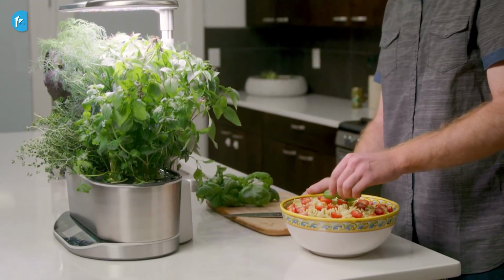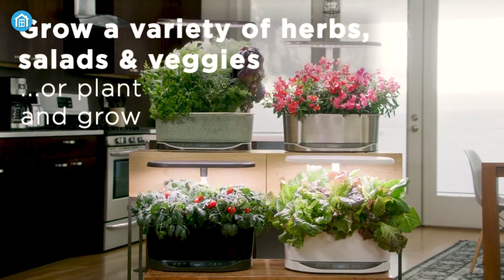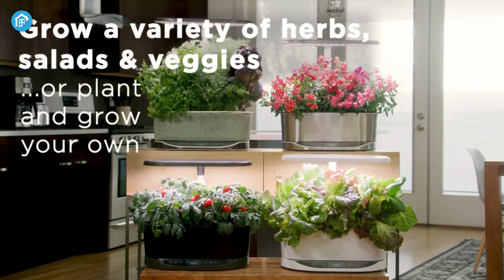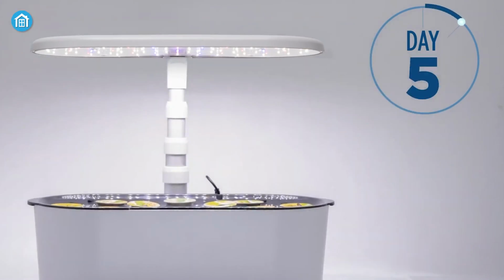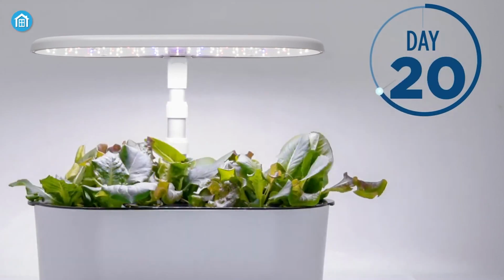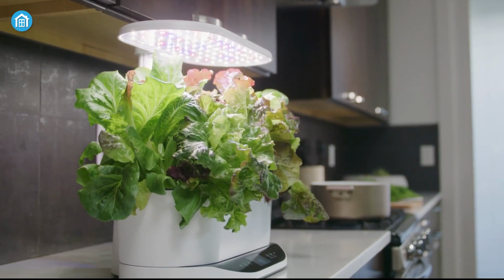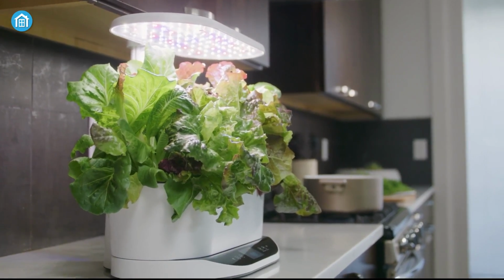Then use your fresh herbs to take your cooking to new heights. Compatible seed kits allow you to try different plants at any time. Whether you travel often or lack outdoor space, the self-watering Bounty Elite brings the joy of gardening year-round. It takes the frustration out of growing herbs and makes kitchen creativity a daily delight.